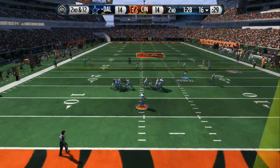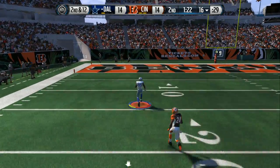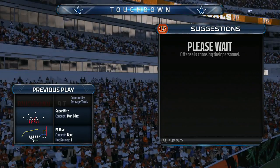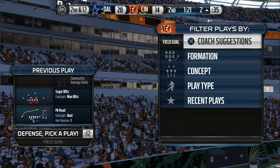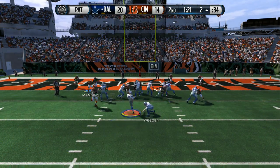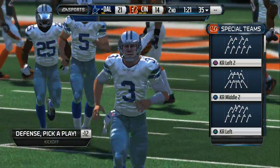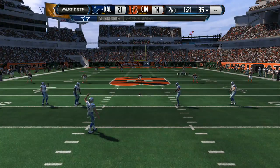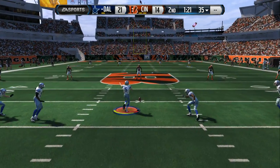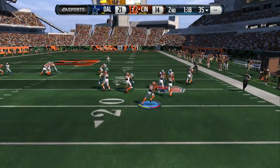Second and 12. Romo's got it after the play fake. Got a big lane. Touchdown, Dallas. What a long, arching throw by the quarterback. So beautiful. See it spiral in the air and right on the target for the touchdown. The point after try is in the books. Cowboys will be kicking off. Takes off from the 5.